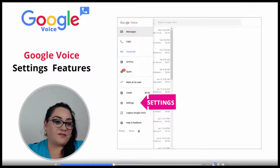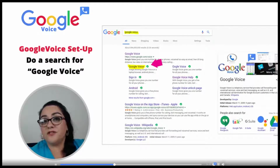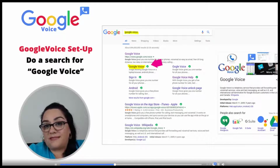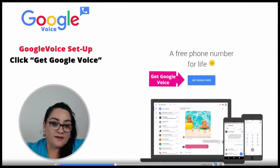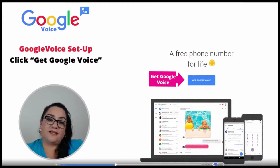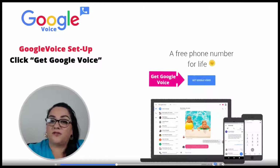So let's go to how to get your dedicated phone number for your Avon business. First, what you do is you'll go to your browser and you'll click in Google Voice. And then Google Voice will come up, and then you click on anywhere that says Google Voice. And then once you click it, you'll see a window, and you can scroll down the page, and it describes what the app is and what Google Voice is.